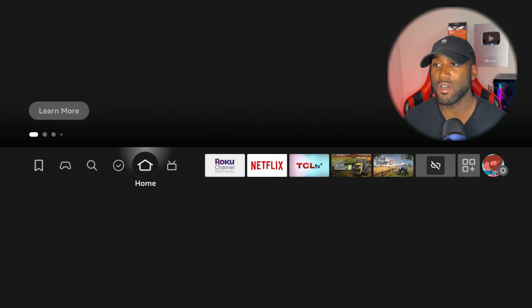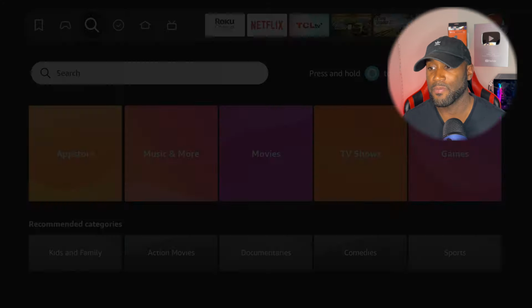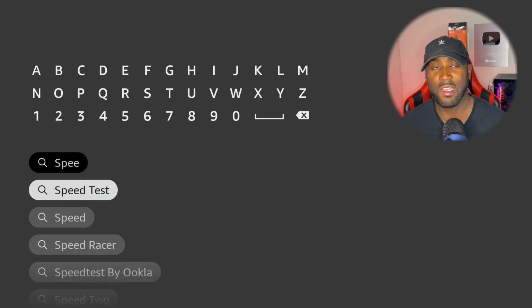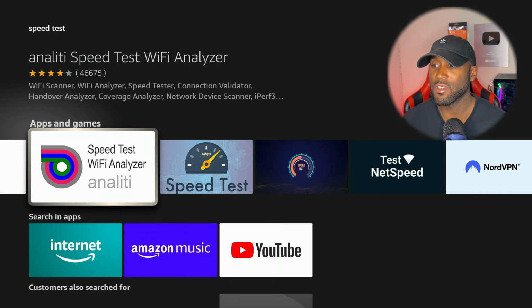So let's click the home button on the Fire Stick remote, and you just want to go to the magnifying glass and search for an app. Go down to the search and just type in, and once you start to type in SPEE, you'll see speed test, the second search result below. Click on speed test. You want to go over to the right, click on speed test Wi-Fi analyzer.